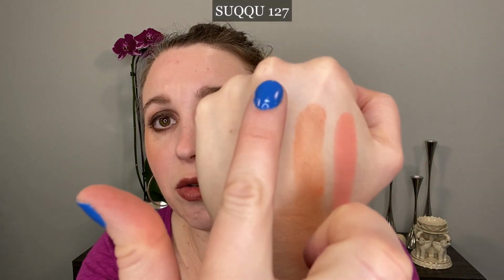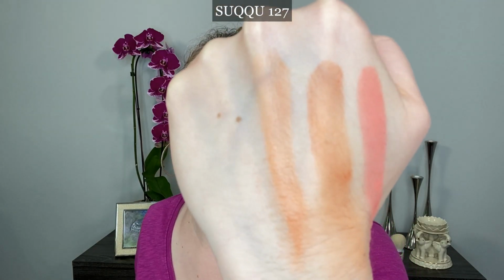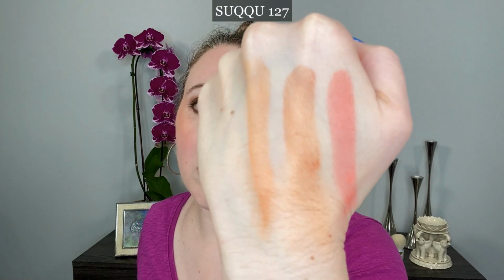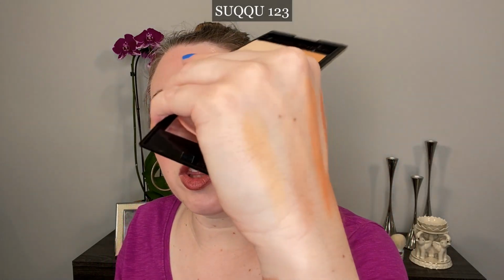And then I have some Suqqu blushes. So this is number 127. These were all limited edition shades, so I don't know if any of them are still available. You can see 127 is actually going to be a pretty close color match, but it's a little bit more vibrant than Autumn Mood. And this one here is 125, which is going to be a little bit lighter and peachier. This particular blush palette and the other shade that came out with this collection, they're both very, very light. And this one came out last year for the holidays. This is 123. It's really much more yellow, but I just wanted to share that with you in case you have any of those.